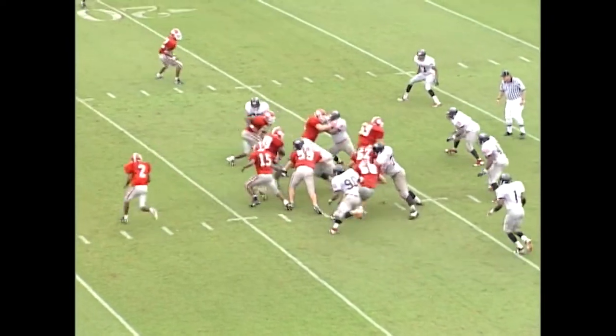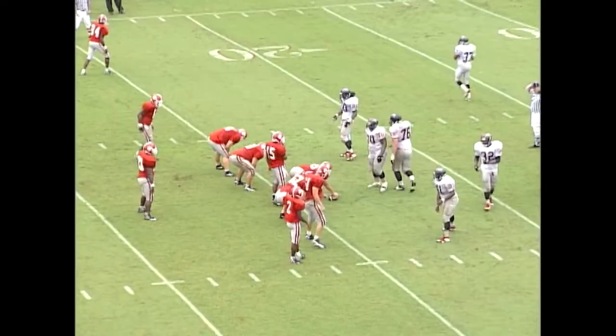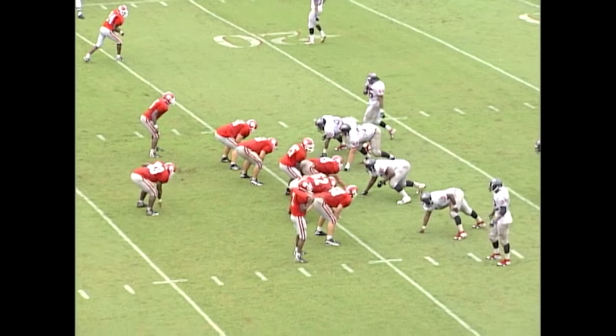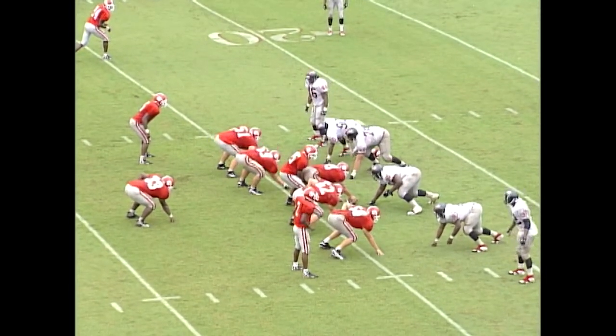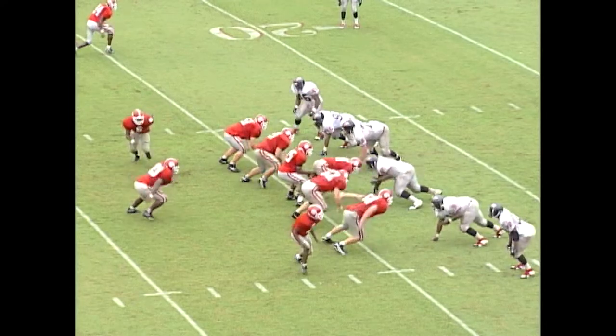Long count, man in motion, handoff to the fullback, and he's hit immediately. The first hit was made in there by Willick's side of the field. They're still in that double wing. Blazers got 2-4 on the line of scrimmage, including 2, actually 6 now. Both outside linebackers move up on the line of scrimmage.